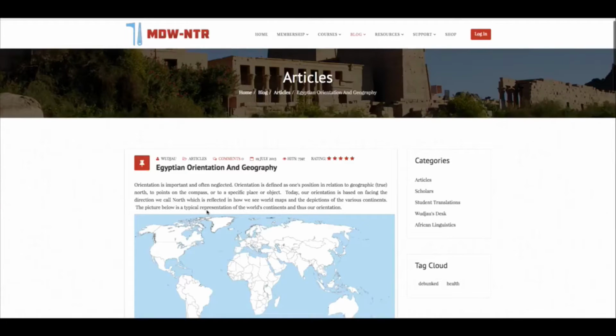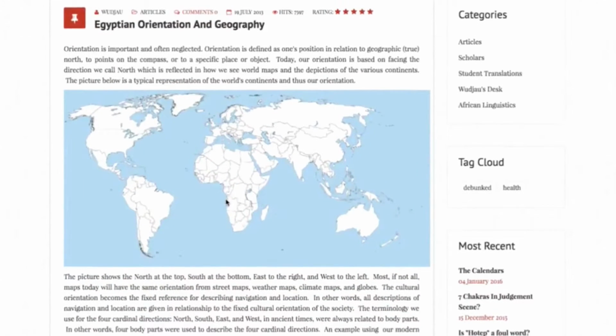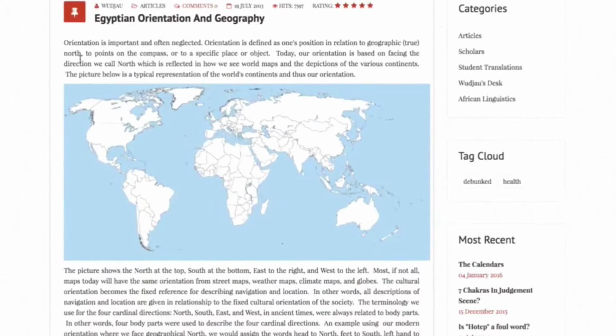Yes, it would definitely be my pleasure to read, and I'll go ahead and read the article. The title is Egyptian Orientation and Geography. Orientation is important and often neglected. Orientation is defined as one's position in relation to geographic true north, to points on the compass, or to a specific place or object. Today, our orientation is based on facing the direction we call north, which is reflected in how we see world maps and the depictions of the various continents.